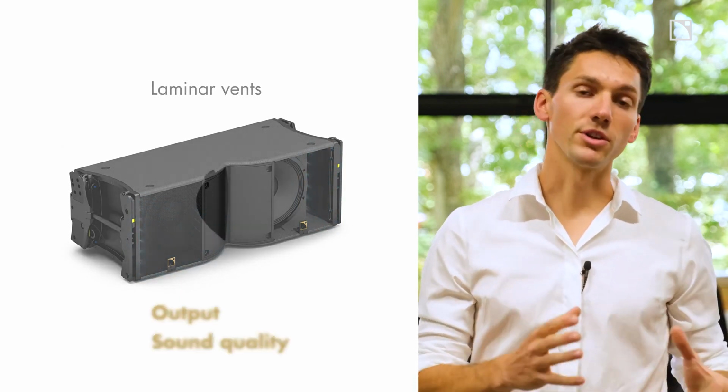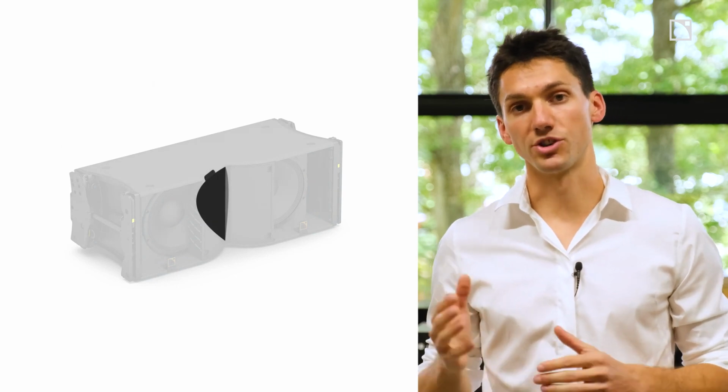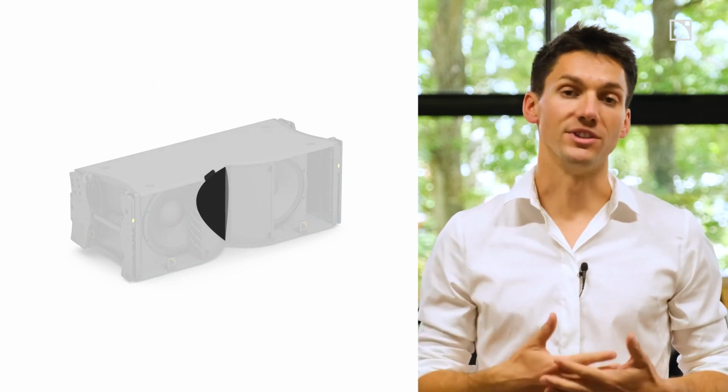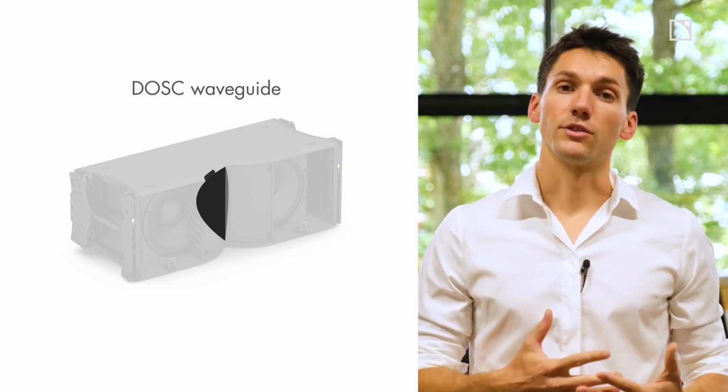To keep up with the low frequency power, K3 is fitted with a high output 4-inch compression driver that is loaded on a dedicated DOSC waveguide. To remind you, the DOSC waveguide is the origin of all line sources. It reproduces an isophasic cylindrical wavefront that allows you to coherently couple multiple sources together throughout the entire audio bandwidth.